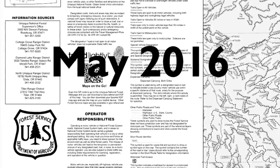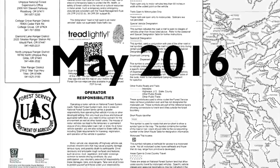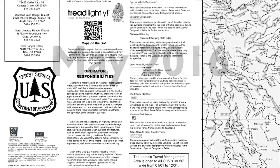We checked in with the public a lot while developing it. Do you want to know the history about this map? Contact our main office in Roseburg.